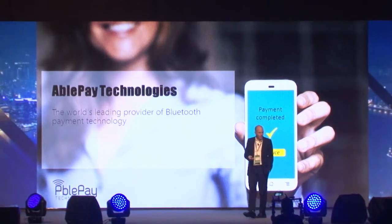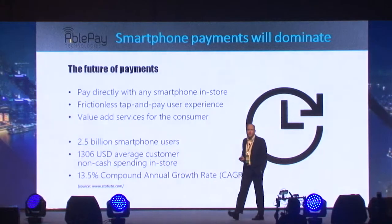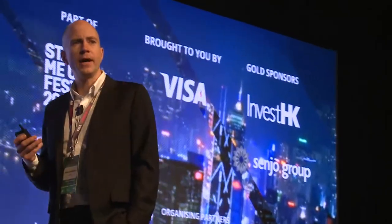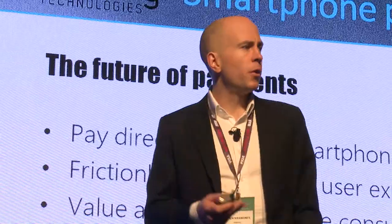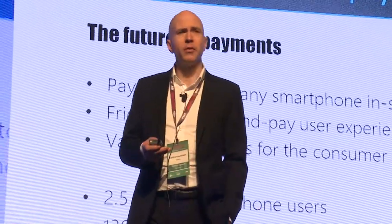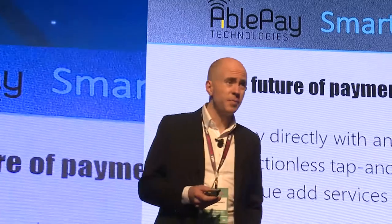There you go. So what does AblePay do? Well, we do in-store smartphone payments. Basically, we enable smartphone payments from any smartphone to any terminal. And on top of that, we have value-added services because we use Bluetooth that works on different smartphones. If you look at the market today, there are about 2.5 billion smartphone users in the world. Each and every one of us on this globe uses about $1,300 in store in digital non-cash spending today.